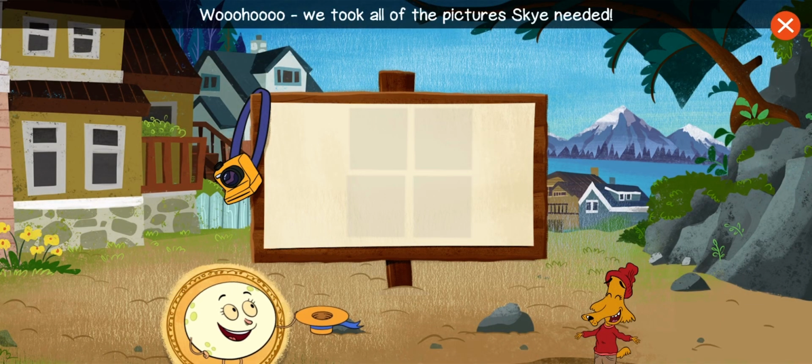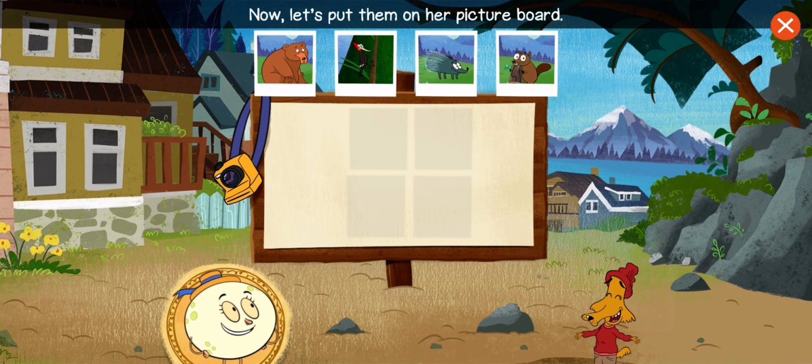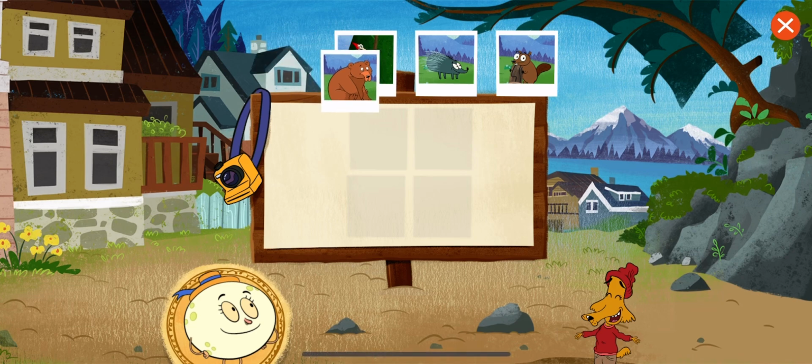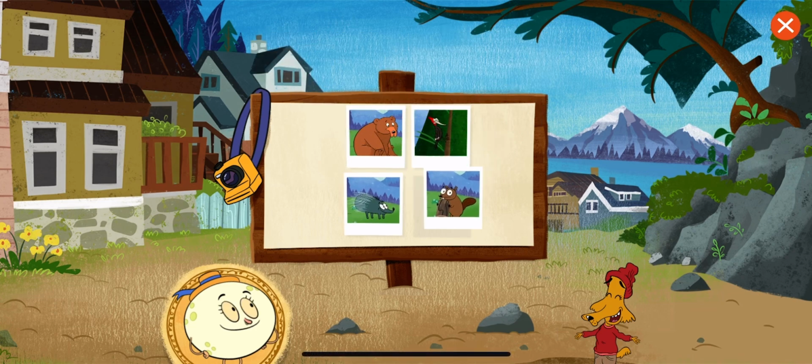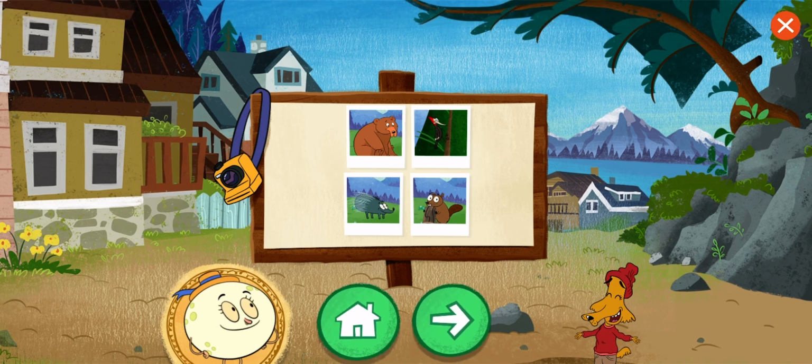Woohoo! We took all the pictures Skye needed! Now, let's put them on her picture board. Wow, I really love these. Ooh.